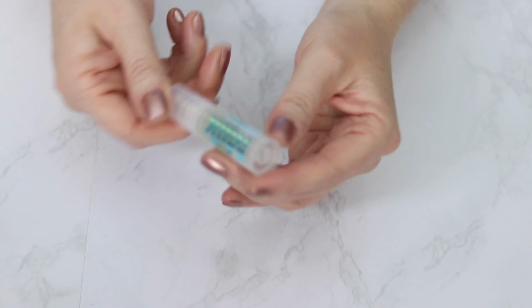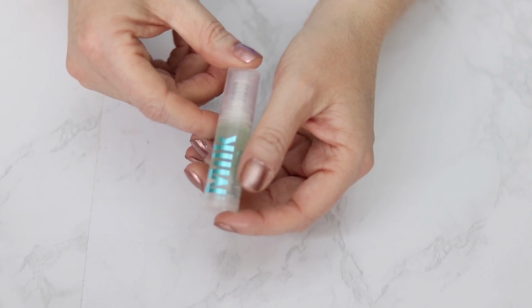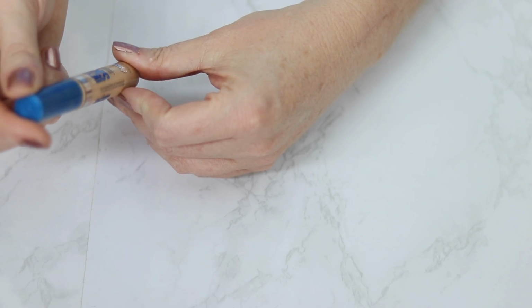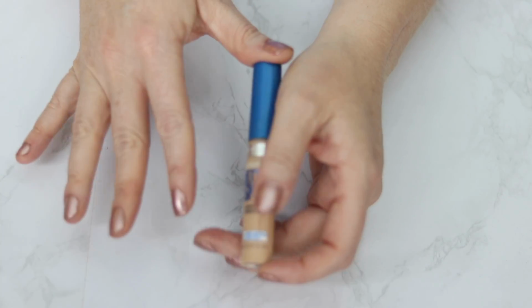Lastly, very new to me, the Milk Makeup Hydro Grip Primer. Y'all, this was weird. It was so sticky on my skin. Hated it. Gotta go. One concealer. This is the Maybelline Superstay Better Skin. I used to love this concealer, and then I got this one and hated it. So it's going to go.